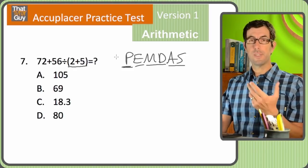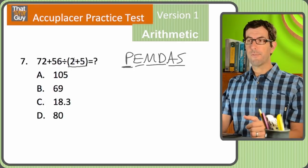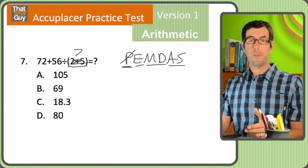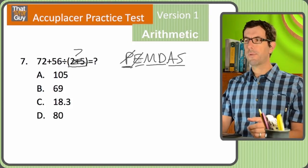So what this says is whatever's in the parentheses, do it first. So the first thing we're going to do is 2 plus 5, and that's going to be a 7. All right, there's no more parentheses, so that's done. Now we'll go to exponents. There aren't any exponents in this problem, so we're done with that step.